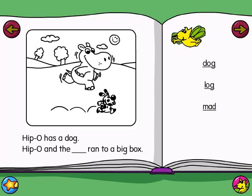When you put words together, you make a sentence. And when you put sentences together, you can make a story. Here's a story that's almost finished, but we need your help. Find the word that's missing from the sentence. Click on the one that makes the most sense with the picture.